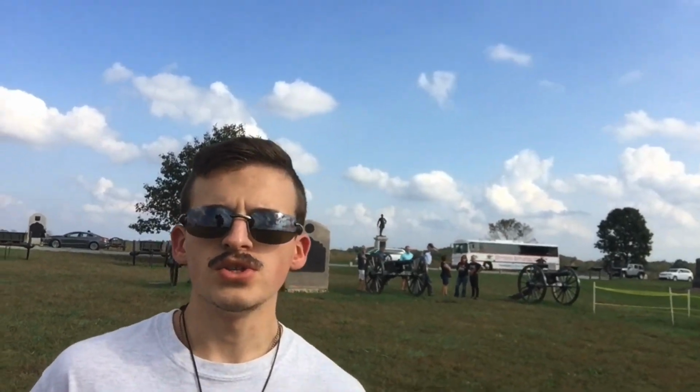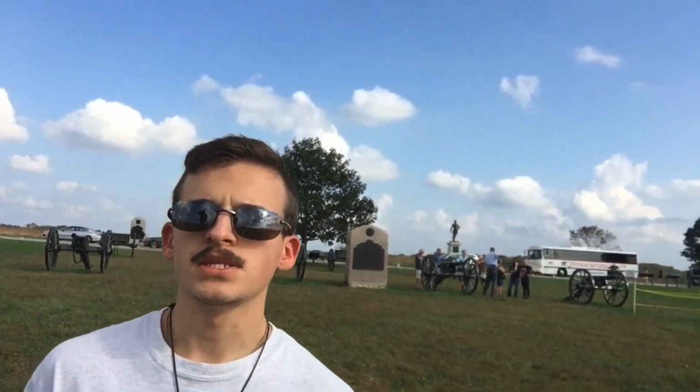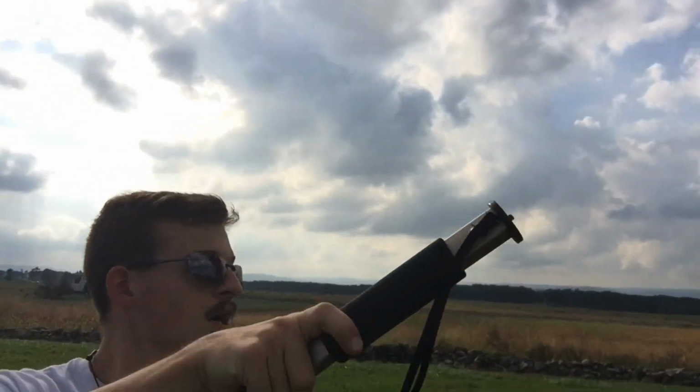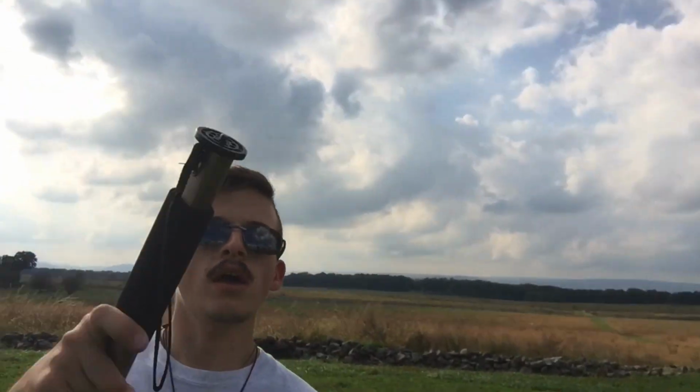And you can imagine, as it said, out there is Seminary Ridge. That was the ridge that we were forced to fall back from. And we took up control on Cemetery Ridge here, Cemetery Hill, which is over there, and back behind there, which you just saw, which was General Meade's headquarters.